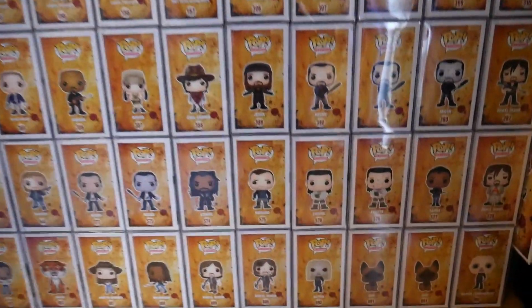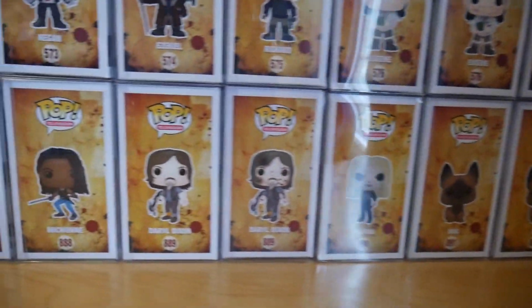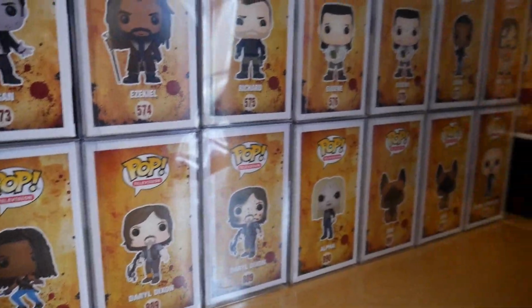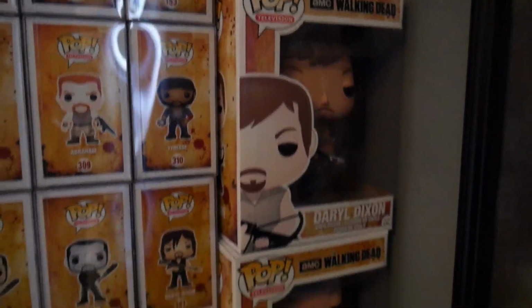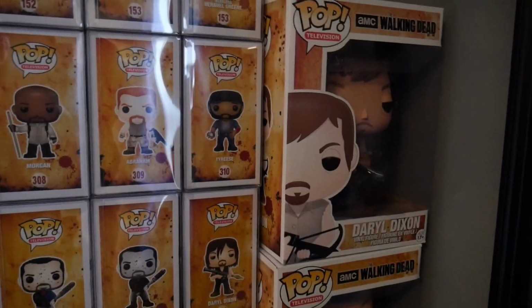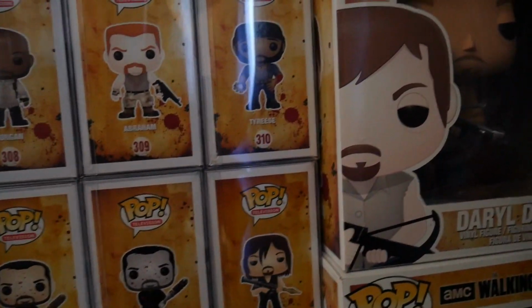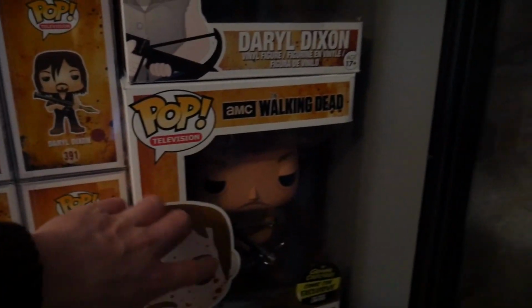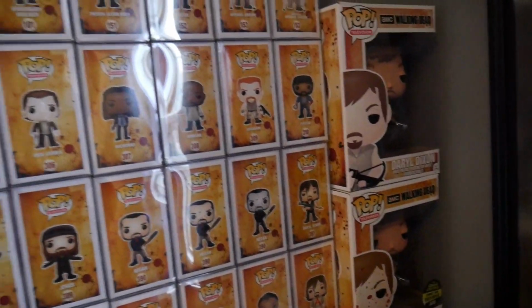So the more recent ones, I will never forgive them for just making random variants like a bloody Daryl and a black and white Negan and a bloody Eugene. And then we have these, which are new additions to the collection. They've been here for a few months, but I really like them. They are a little bit on the expensive side, but I'm not sure if I'm going to keep them. At least this one, I may get rid of it because I feel like it's not worth how much it is. If I could sell it and get that money back, I think it might be the best option.